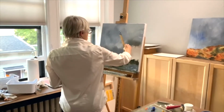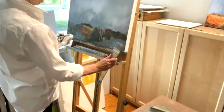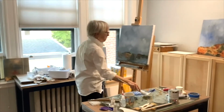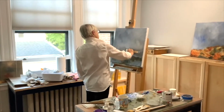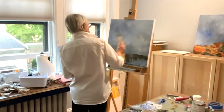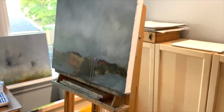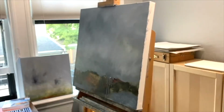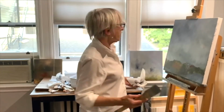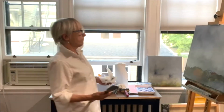Oh, lots of drips. Oh wow, look at that. Mute it. Ooh, that's kind of cool. A little more darkness in here. So I want to try to get just a little sense of kind of a trail around this painting, particularly in the sky area.